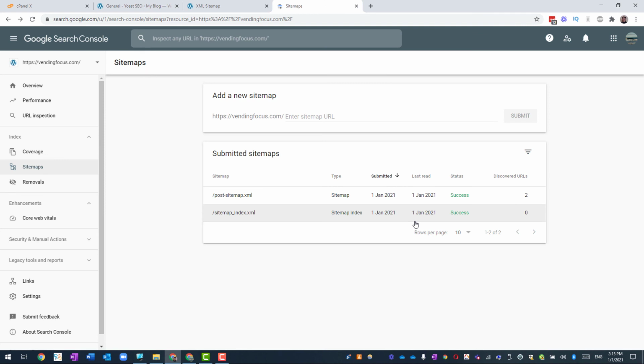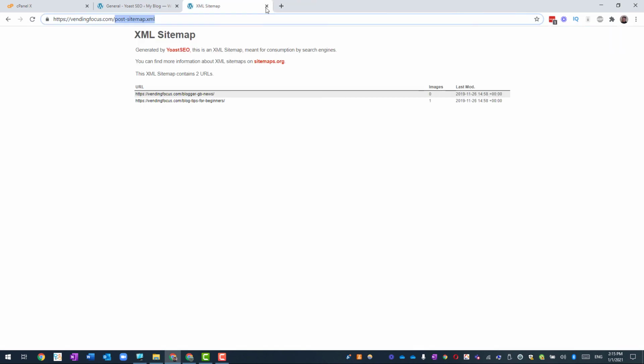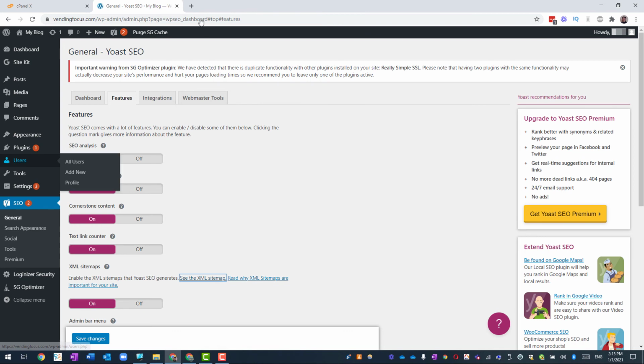Okay, and you see for some reason it's pushed through, but yep, all good. So Google knows our site exists. We're ready to rock. So if I cross out of that and that, back to the site and dashboard.